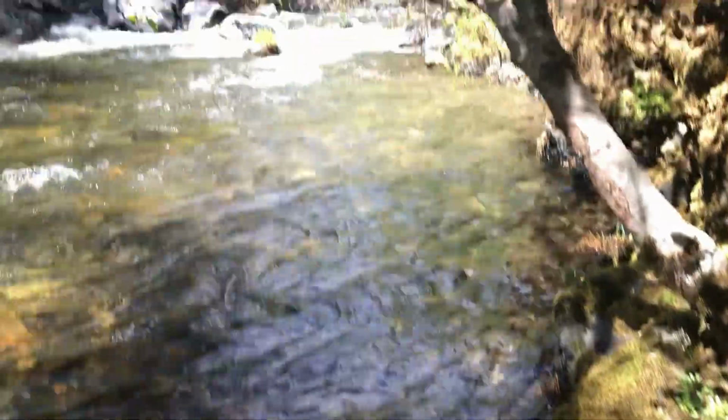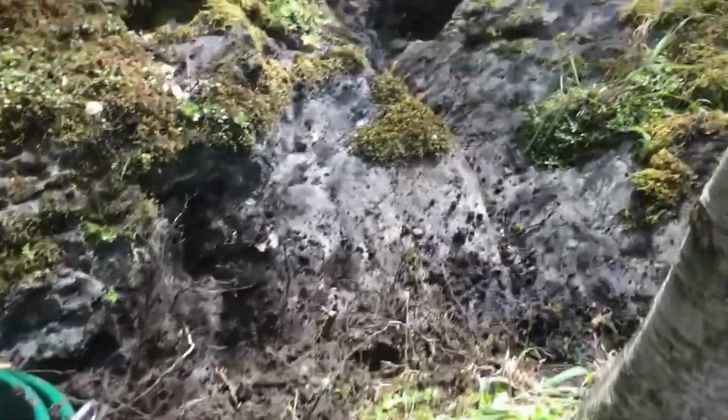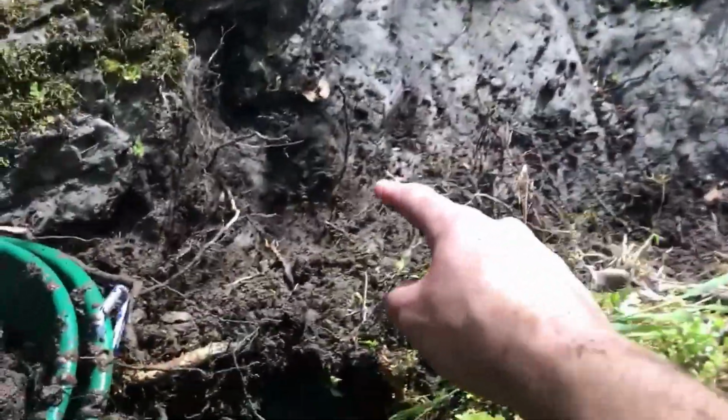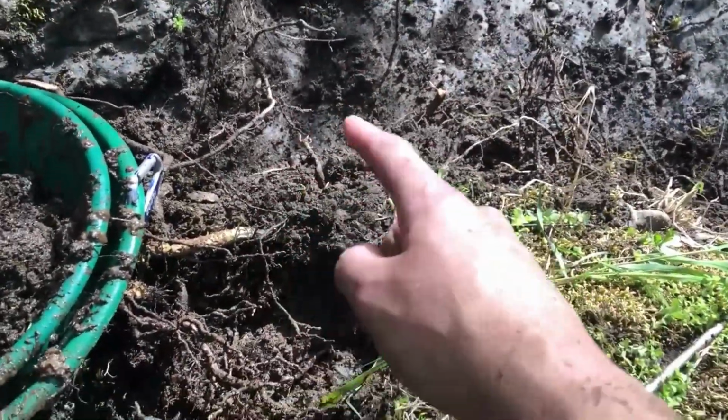Some nice gold in this one too. All right, let's keep going. All right, so there's the crack. We got all those pickers. Got some more pickers there. Did a pan there. I just got like 5 little flakes.